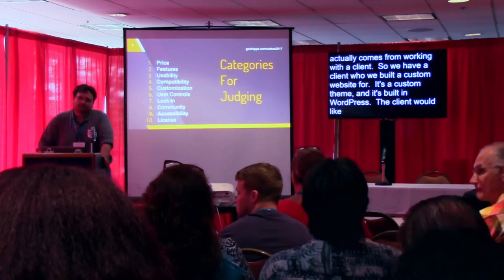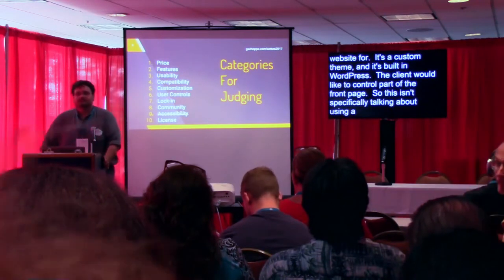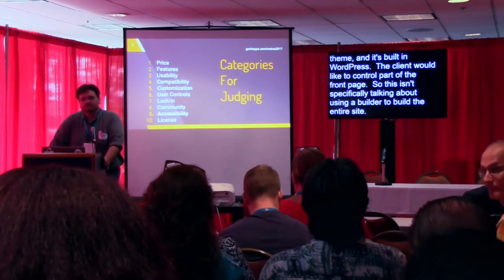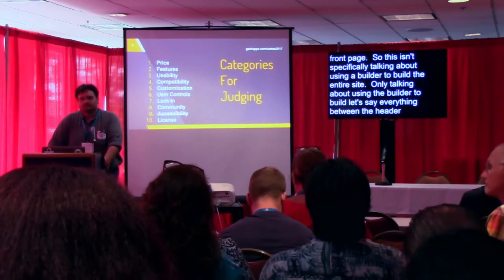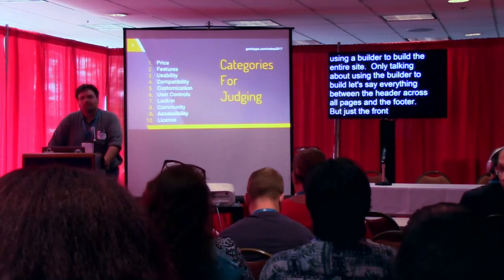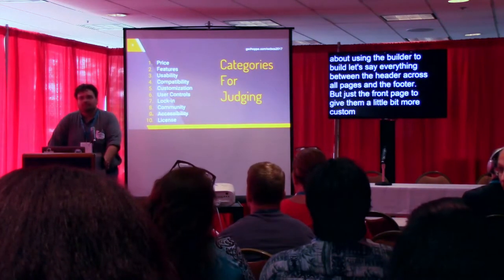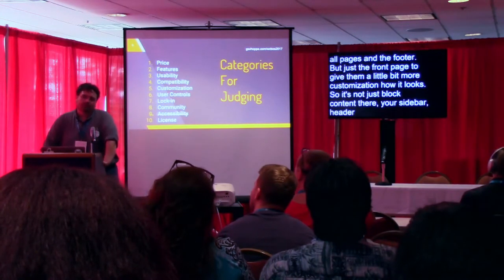So this isn't specifically talking about using a builder to build the entire site. It's only talking about using the builder to build, let's say, everything between the header that's going to be static across all pages and the footer that's going to be static across all pages, but just the front page, to give them a little more customization in how it looks. So it's not just block content there, your sidebar, header. There's a few options that can help you address that.